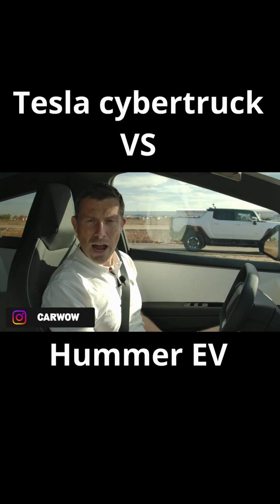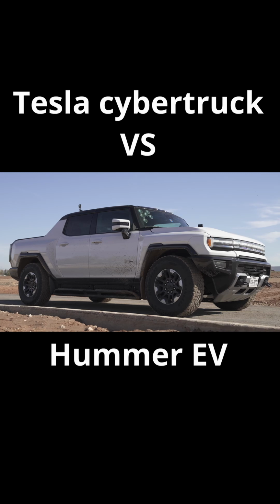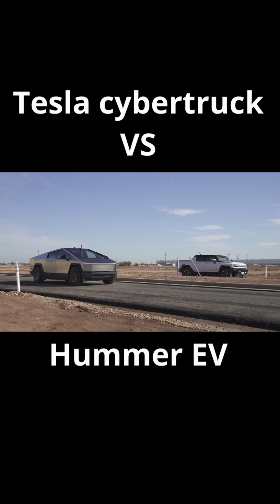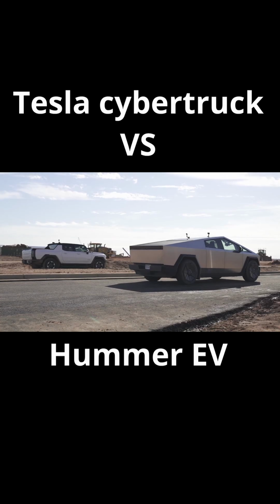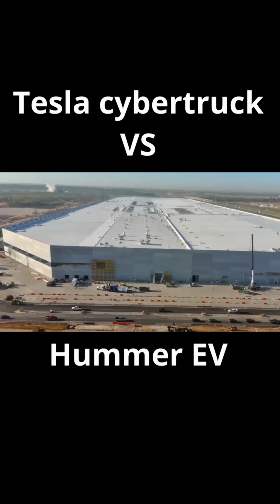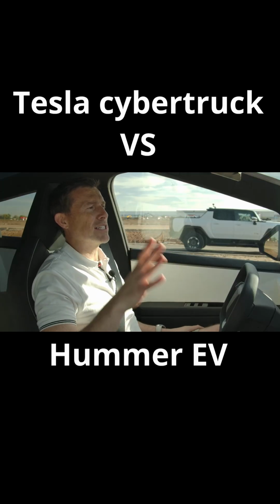What will win in a drag race between the new Tesla Cybertruck and a Hummer EV? Well, we're going to find out because I'm going to drag race them over the standing quarter mile on a very special drag strip, which is actually at Tesla's Gigafactory in Austin. Now, let me tell you about this new Tesla Cybertruck.